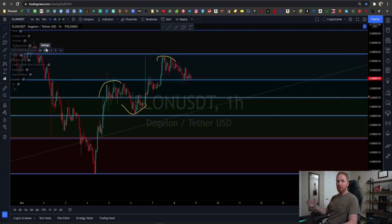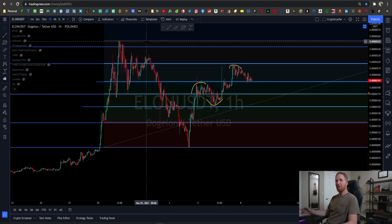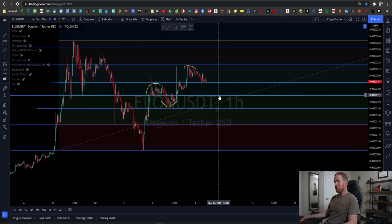Now, big picture, bullish sentiment overall with the 1-day chart. We're still looking good. I think big picture, of course, Elon is definitely going to break its all-time high by month end. It's just a matter of when we get there. And I think in the next couple of days, we could see a nice opportunity to buy a little bit lower and effectively take a long position upwards.